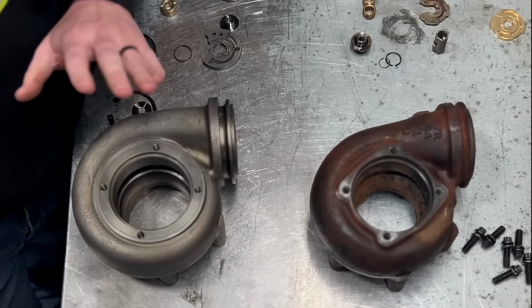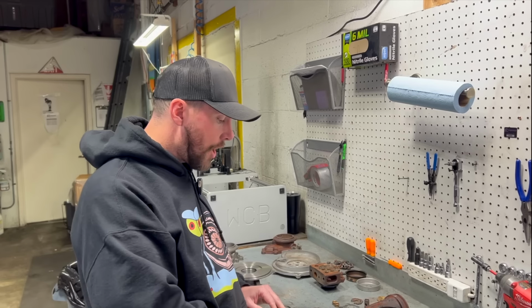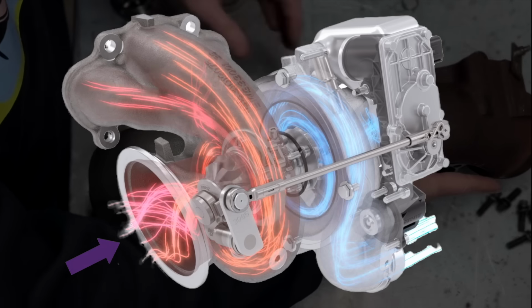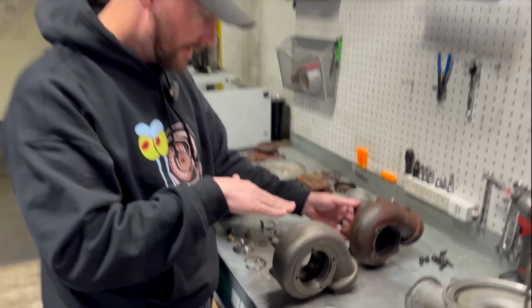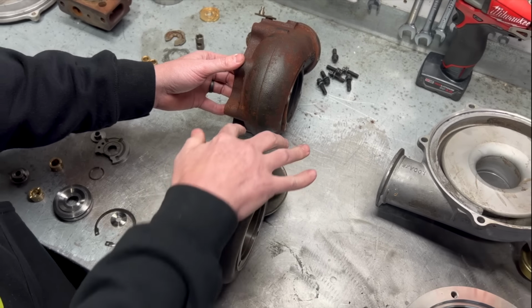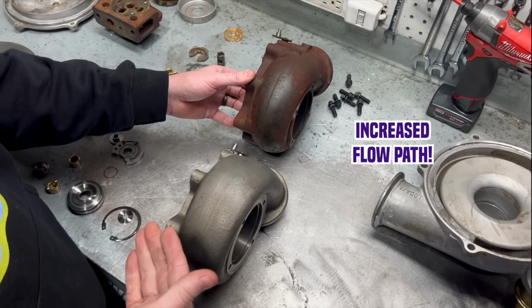Split the difference between the two, aired a little bit on the smaller side, and we changed the volute style of the turbo. If you don't know what the volute is, it's where the air flows through the turbo, and there's been a lot of technology changes since then. Come in, zoom in close, look right here. If you look at the top of the turbo, you can see how rounded this is and how flat this is. That's because the volute on the inside has changed. It wasn't just an AR change, we increased the flow path.